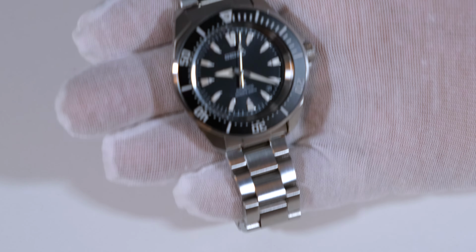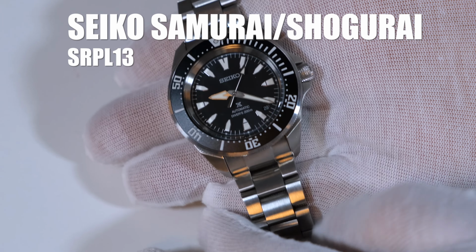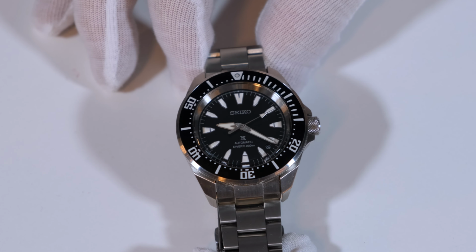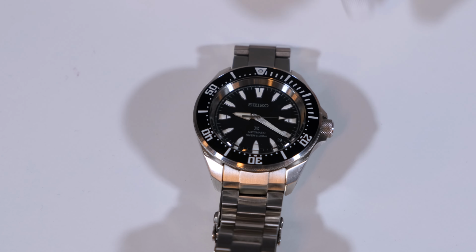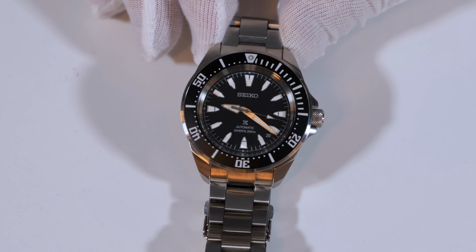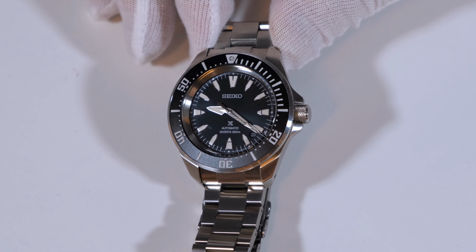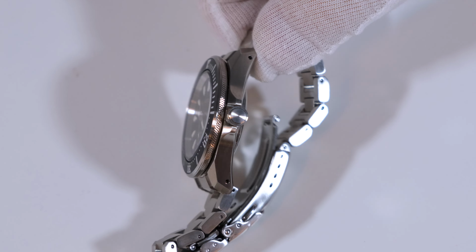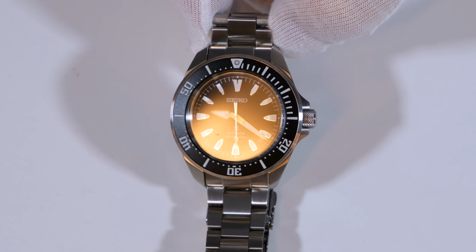This is my latest SEIKO purchase, the new SEIKO Samurai. And this is something special, I think. It's quite unique. You could say it's a mix of both the SEIKO Shogun, the previous generation Samurais. I think it also has a little bit of that monster aesthetic, especially with the indices. But I think this one is really nice, and it wears nice on the wrist too.